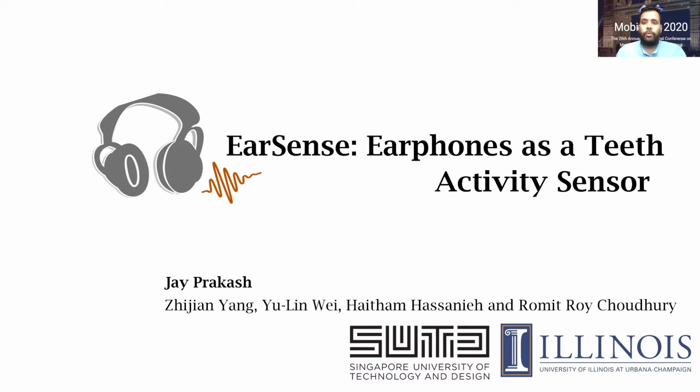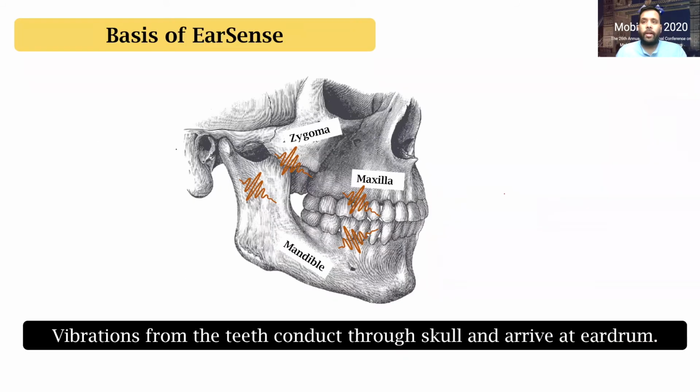I would like to introduce our research, EarSense, which was conceptualized with the vision of exploiting teeth as an activity sensor. EarSense is based on the premise that vibration generated from human teeth would conduct through the jaw and skull bones, and eventually arrive at the eardrum.